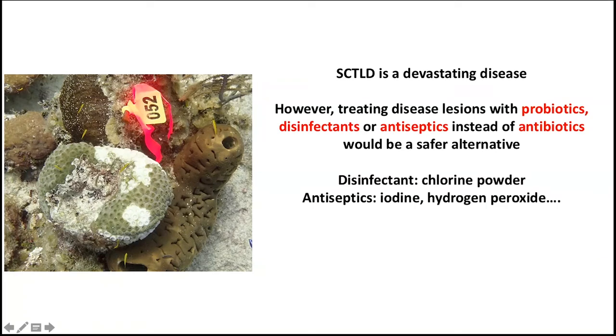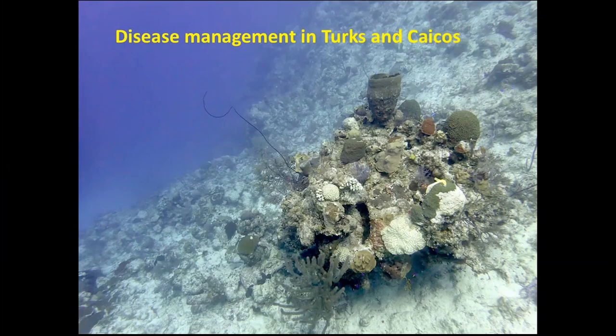By definition, a disinfectant is something that will kill bacterial pathogens or viruses on a surface. You'd use Clorox to clean a surface. Antiseptics would be something that you would use on a living organism, like our skin. We use iodine or hydrogen peroxide to kill pathogens on our skin. So that is why we're looking into alternative methods. And that is the approach that they are taking for disease management in the Turks and Caicos.